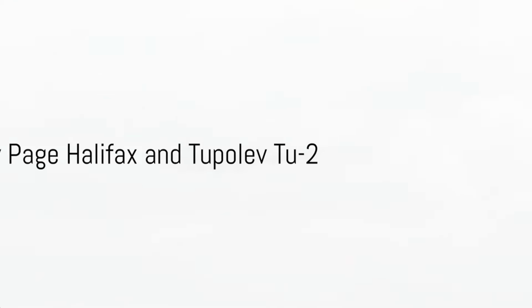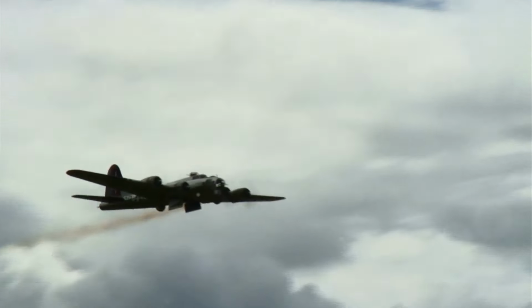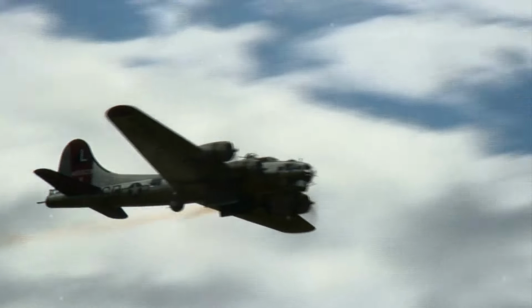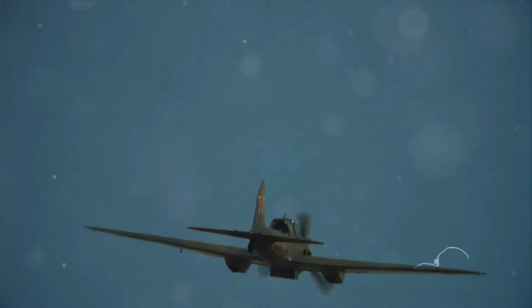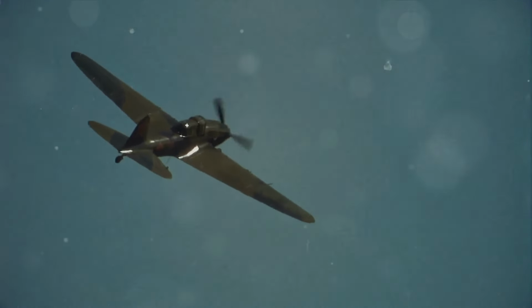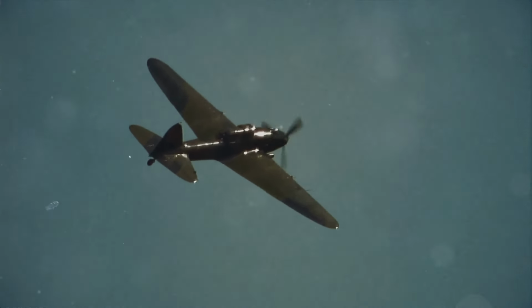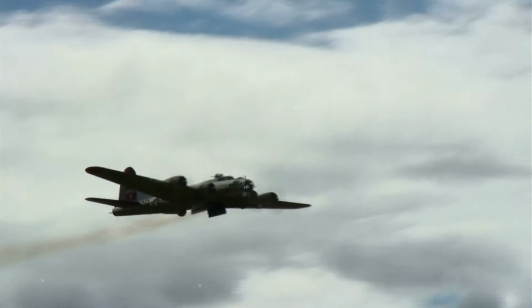Finally, we have the British Handley Page Halifax and the Soviet Tupolev Tu-2. The Halifax, a stalwart of the Royal Air Force's strategic bombing campaign, was a key player in crippling the Nazi war machine. Not just a bomber, this versatile aircraft also took on roles such as glider tug, paratroop transport, and even maritime reconnaissance. Its contribution to the Allied victory is beyond dispute.